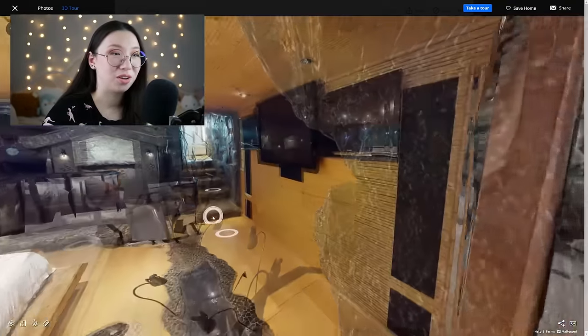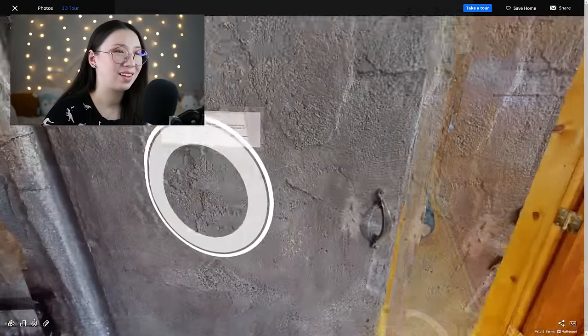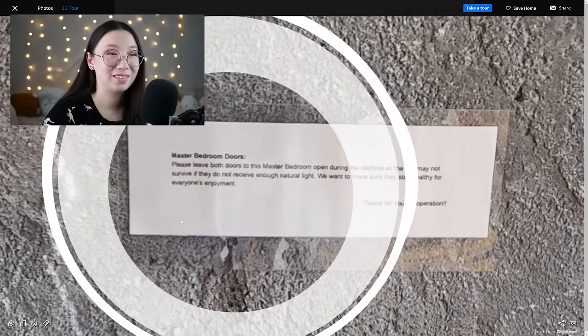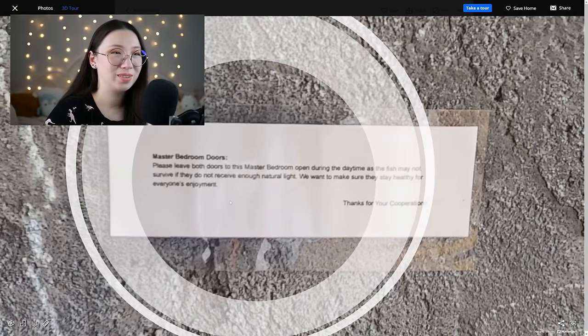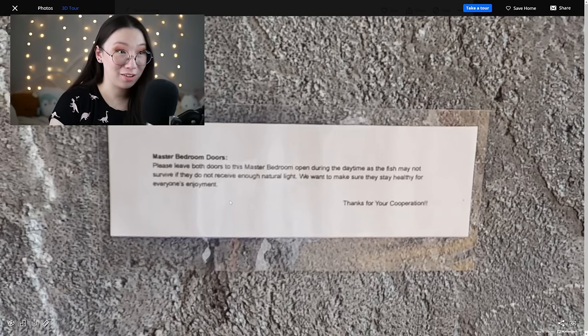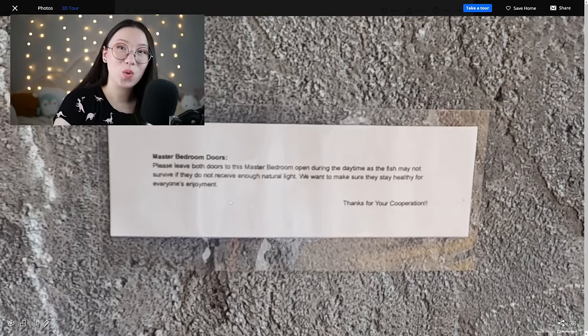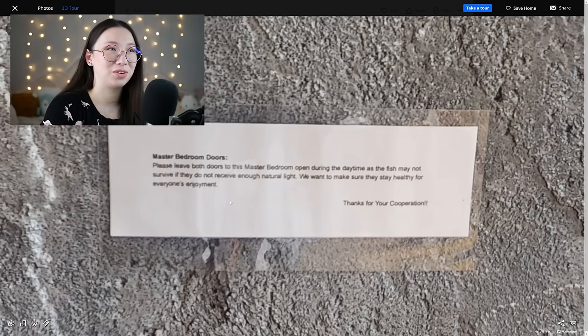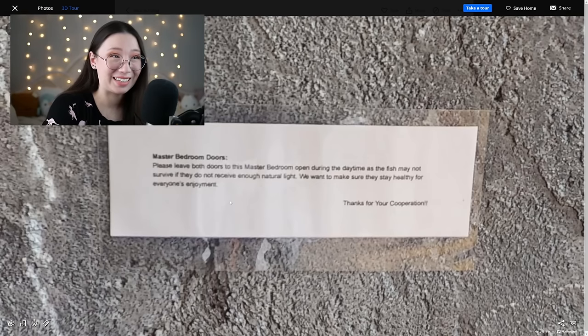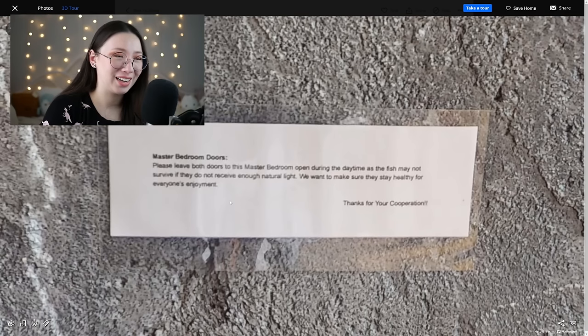And I don't know if you saw, but this door says, "Please leave doors, both doors to this master bedroom open during the daytime, as the fish may not survive if they do not receive enough natural light. We want to make sure they stay healthy for everyone's enjoyment." I know, right? Maybe don't put fish in the basement then. Thanks for your cooperation.